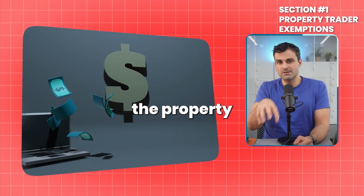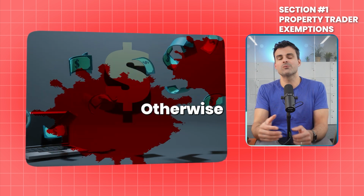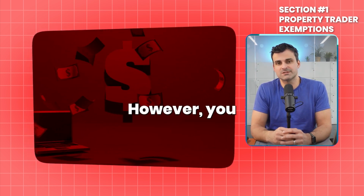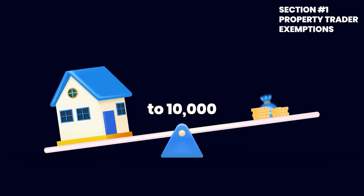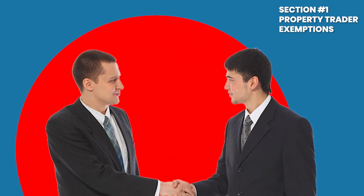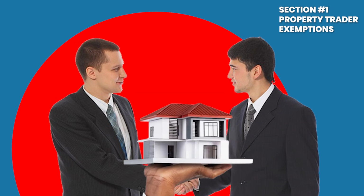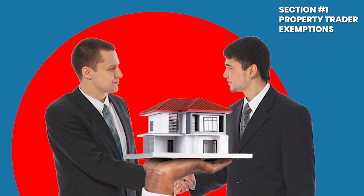You can't buy the property to keep long term. You have to trade it on, otherwise you'll lose the stamp duty relief if you start renting it out, for instance. However, you can refurbish the property, spending up to the limit of £10,000 or 5% of the purchase price up to £20,000, whichever figure is greater. So really, if you're a developer flipping properties, looking to buy properties, do a light refurb, resell them, this strategy is absolute gold dust for you.